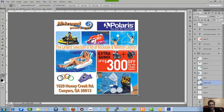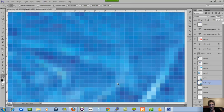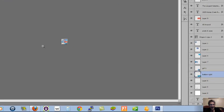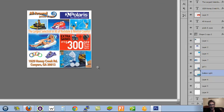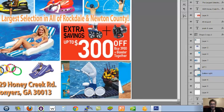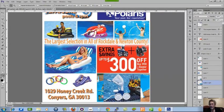Now what's cool with an image like this is we could do some funky stuff to make this all blend here. Let me give you an example of how that's done. Right there is good. Well, actually, right there is better, I guess.